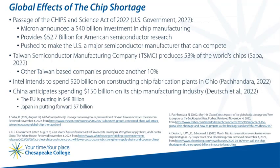However, moving back into the global impacts of the chip shortage itself, we're seeing that nations across the world are taking semiconductor manufacturing far more seriously since this occurrence, as TSMC, the Taiwan Semiconductor Manufacturing Company, produces 53% of the world's chips. And so nations around the world are finally taking steps to try and keep up with this. The United States, China, they're constructing these plans in order to try and make themselves a major power in this industry, so that Taiwan is no longer the sole one that we rely on in this.